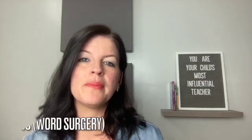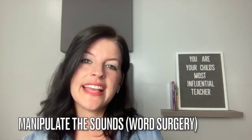The third thing I did was to manipulate the sounds in the word, aka word surgery. And so this is always a fun thing to do with children. If you can take a word like hat and you slide the H out of the way on the refrigerator and then put the letter B up there, then it becomes bat. And you can trade out letters back and forth.